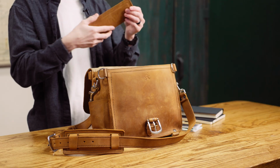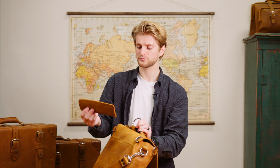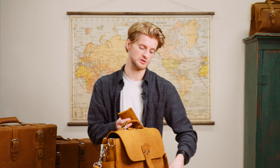The reason I have this, it's actually a strap pad, and the reason I have this in here is because the very back of this bag helps to turn it into a backpack. And so I throw this on the strap, and now I can turn my satchel into a backpack, which is a really cool feature of this bag.